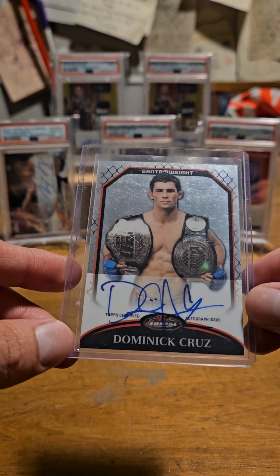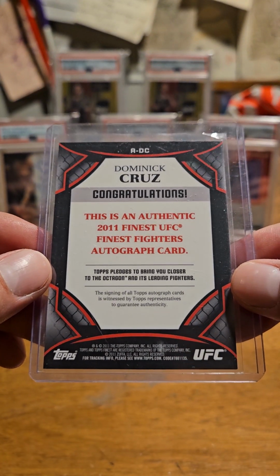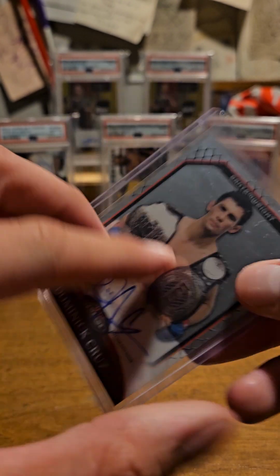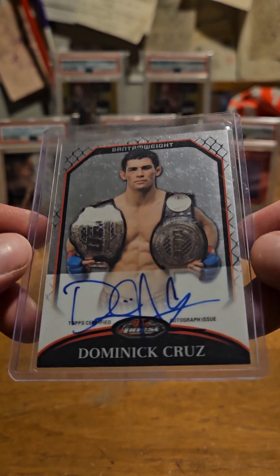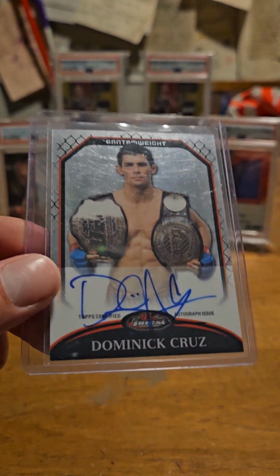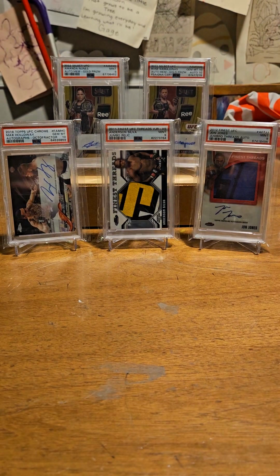You know I bought a bunch of Dom Cruz cards. You guys know I did. Got a 2011 Dominic Cruz finest UFC autograph card. I thought it was in pretty good condition, but I haven't actually taken it out of this case to look at it. I'm just going to assume all those scratches are on the case. I'll look at it before I decide to grade it or not. What did I get this for? I got this for $22.50.